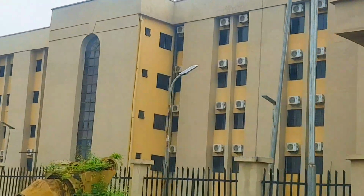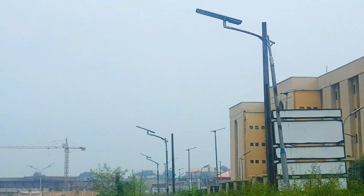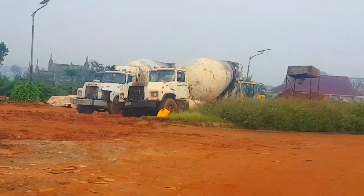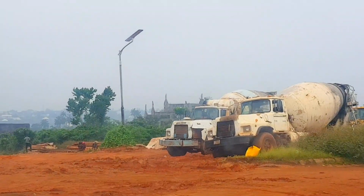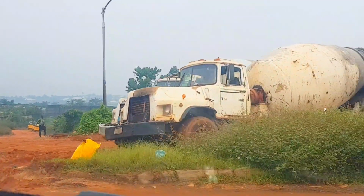So come with me on this expedition to the Anambra State Government House and Governor's Lodge under construction. Let's go, guys.